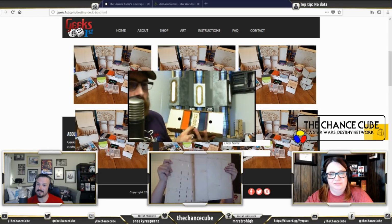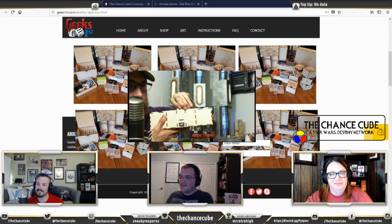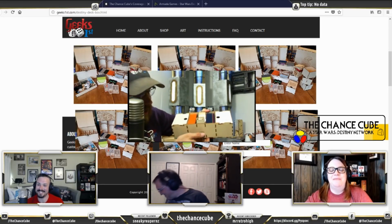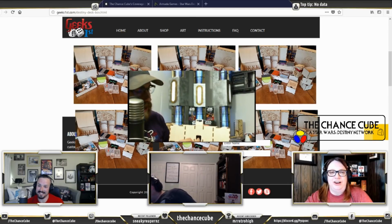You have a little doggy door in the middle here that allows you to store all of your tokens. That's pretty cool. Oh my gosh, that's amazing. Tokens will kind of fall out, and that. And I love that you called it a doggy door.